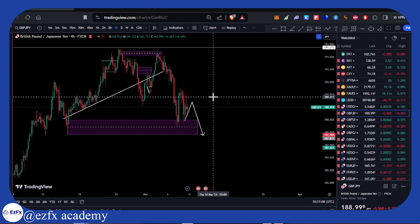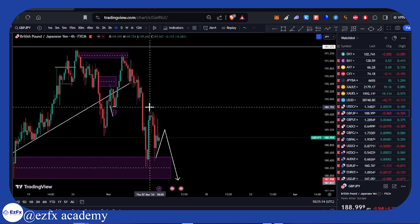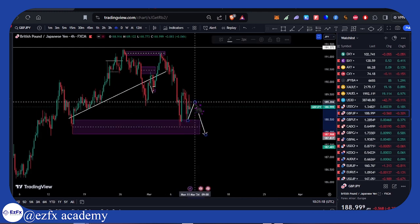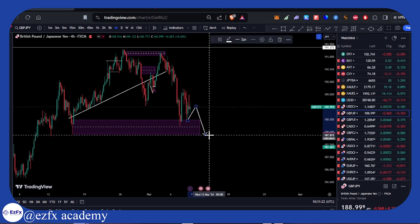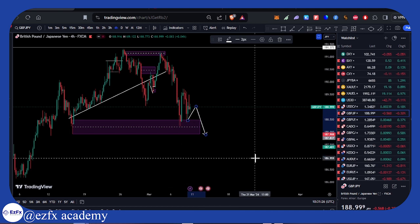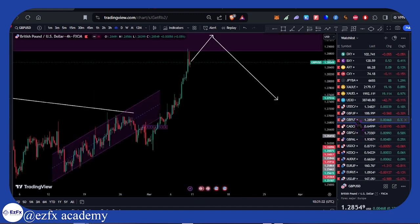So overall, my bias on GBP JPY would be bearish. However, I just want to show a possible buy right now. I put this up in case you just want to look at the lower time frames and scalp a little bit of some buys before we get to see that continuation for GBP JPY to be bearish. But overall, my bias on GBP JPY would be bearish. So I'll be looking out for zones that I can sell from on GBP JPY. I hope that is clear.